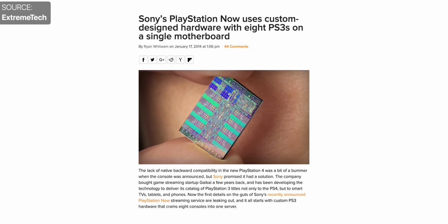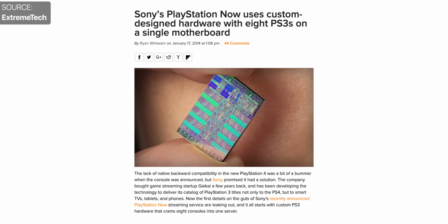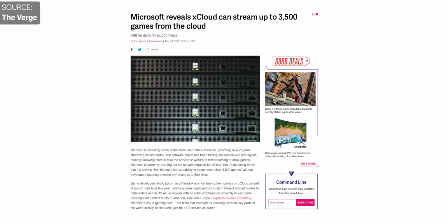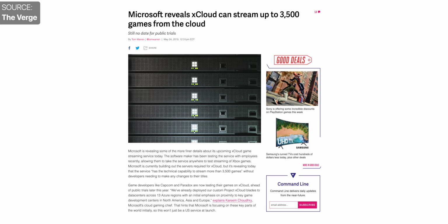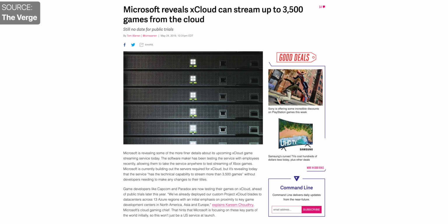And even now when it comes to Sony's own PlayStation Now servers, Sony's using a motherboard that actually contains the equivalent of 8 PS3s, and they have multiple racks of these. So yeah, long story short, they're very, very limited in terms of power and what they can offer, whereas Google is just on a completely different level. And Microsoft is also on another level when compared to Sony. So they've recently announced their xCloud platform, which will let you stream more than 3,500 games on Xbox, PC, as well as mobile.